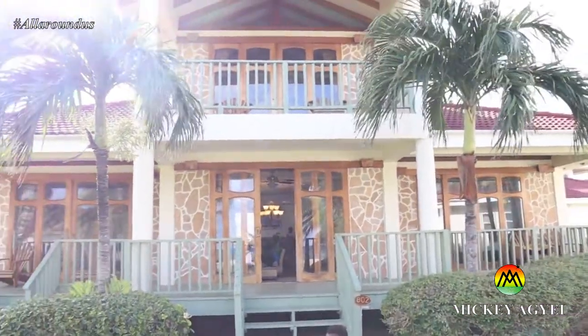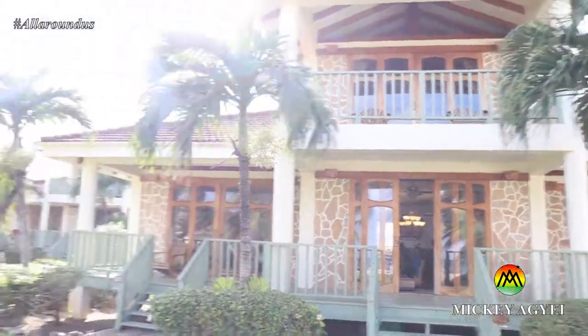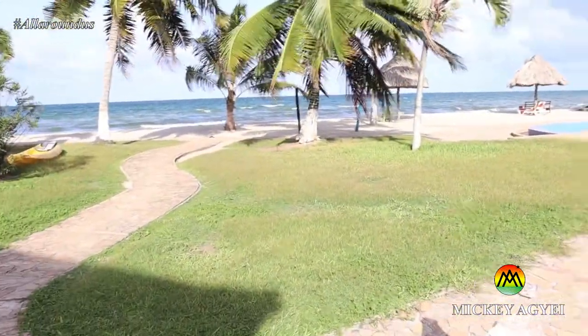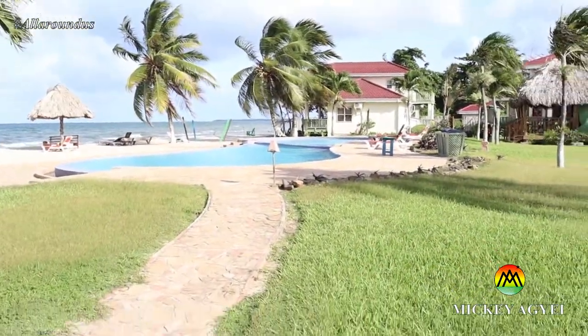Guys, a three-bedroom villa from Hopkins Bay Resort. Trust me, guys, the view that you get in the morning from these villas, I think, can heal you of any depression that you have. But let me know what you think. Is it overpriced? What do you think about the environment?